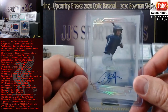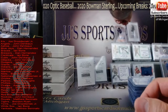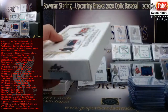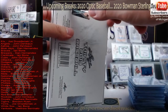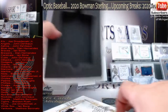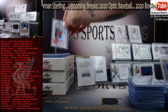We ended up with the Padres. Brett has the Padres. Nice C.J. Abrams. 3 of 5. All right, guys. 4 boxes to go. What else can we pull for you? Let's get a Dominguez. We've had a lot of good luck with Dominguez pulls out of Leaf product. All those other Leafs that we opened earlier in the year, it seems like we've pulled at least a redemption of Dominguez out of every one of the breaks.